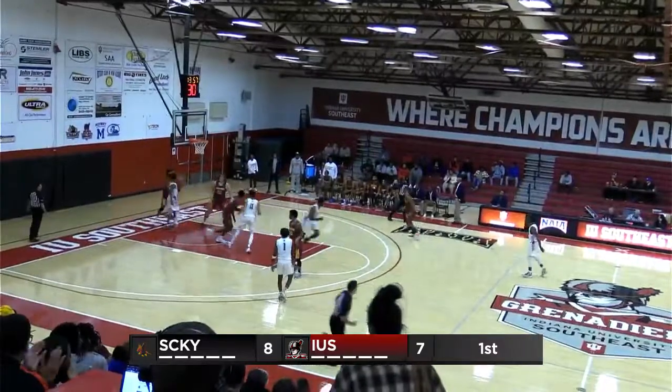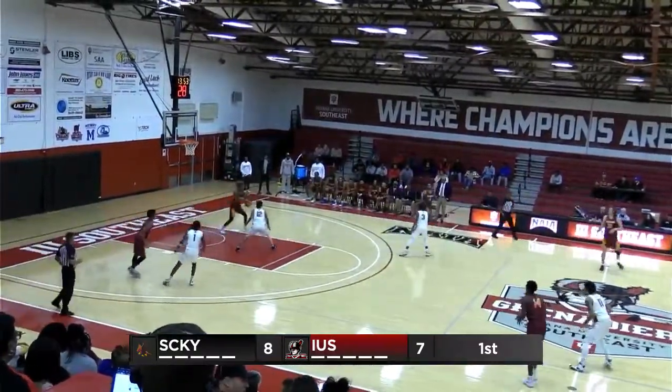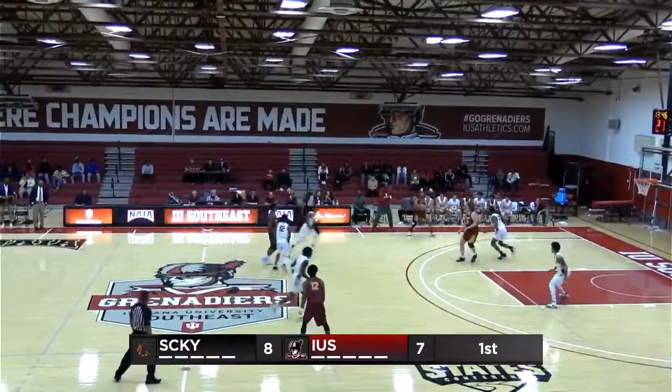And Javon Jackson gets another basket there. He can definitely fill it up. We've seen him last year, several 20-point games. He's going to get on the board. What about that, Chase? He scores the basket. Now he's playing some hard-nosed defense.